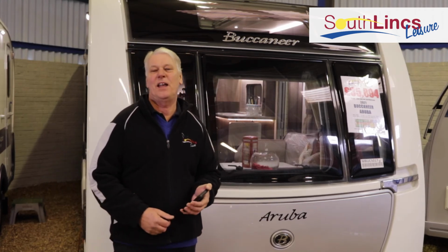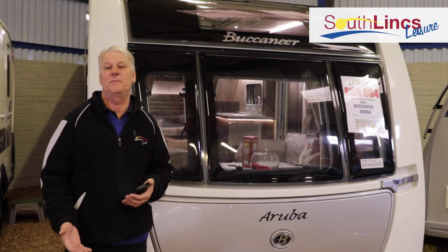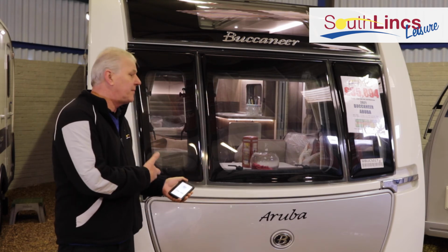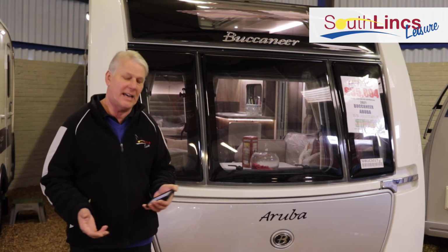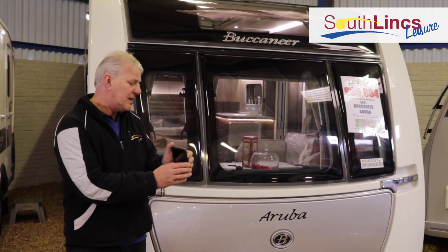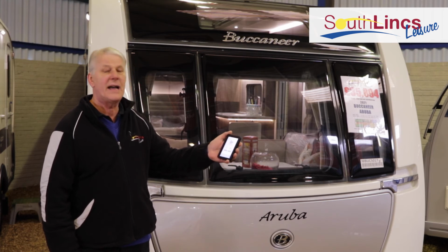In this modern era, we have an even easier way of levelling the caravan. The Buccaneer class caravans have as standard a hydraulic self-levelling system, which makes it, as I say, so easy. You can have this system fitted to any caravan, but with the Buccaneer having all the buttons, bells and whistles, it has it as standard. And it comes with one of these little remotes that when you first press it on, you've got a menu which will tell you whether you want to do things manually or automatically.